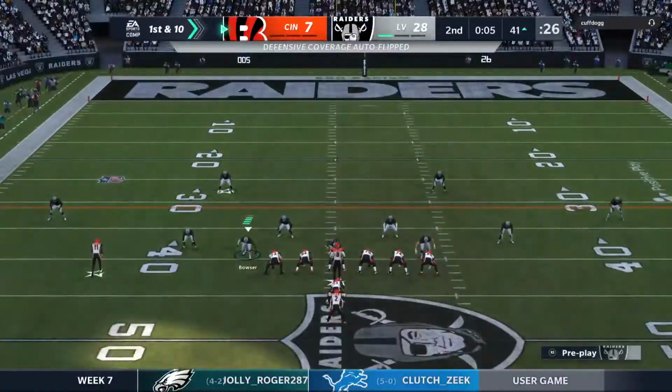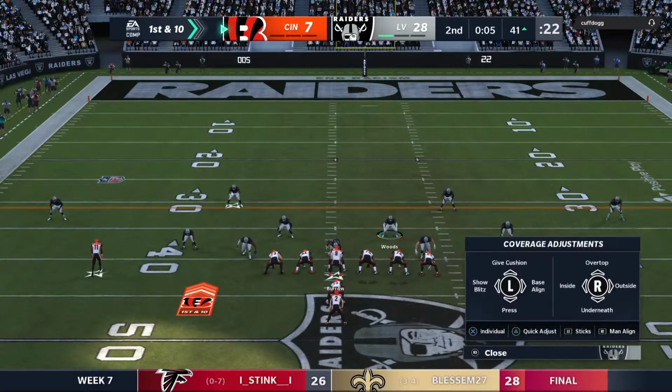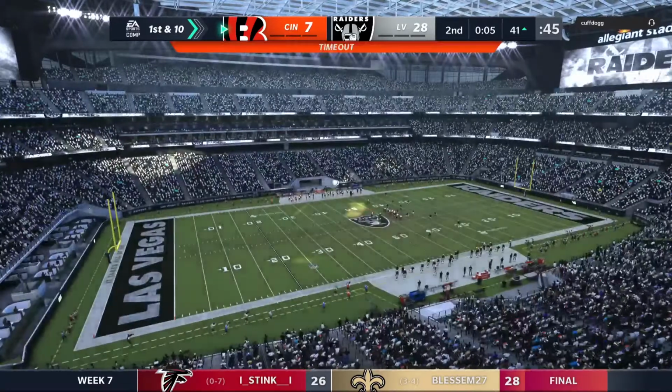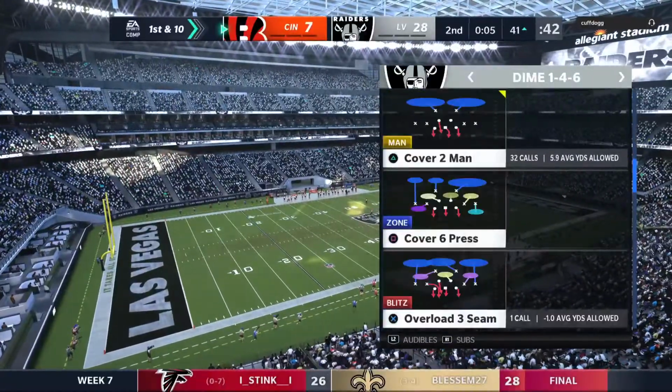And you see the clock almost empty, so this is likely the last play in the 2nd quarter. And now we'll get a late timeout as it comes in the waning moments of quarter number 2.